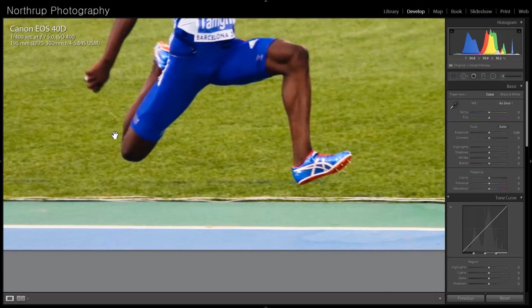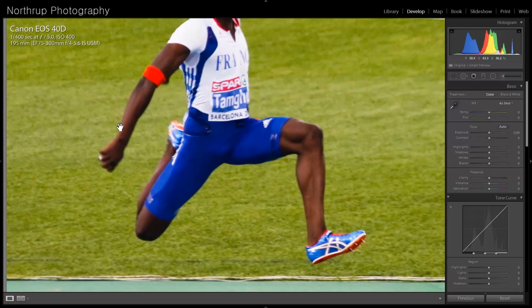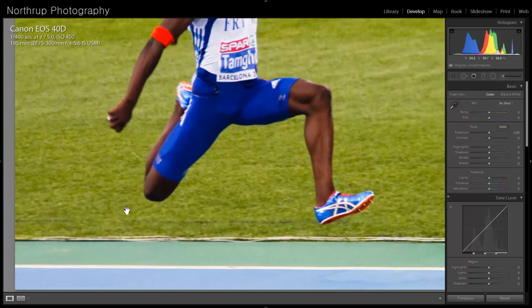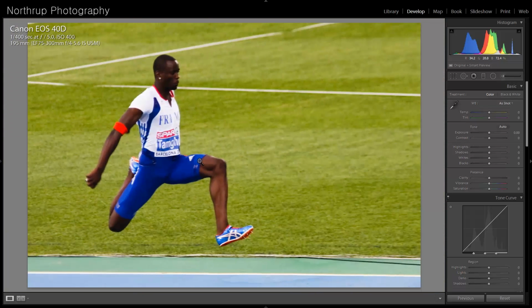How many millimeters? It's at 195 millimeters on the 75-300, which is only a moderately sharp lens. It's a good sharp lens, but it's not professional sharp. Yeah, or it could be a little back focus. I'm not sure. But great moment. I love the action to it.